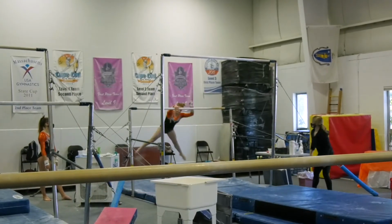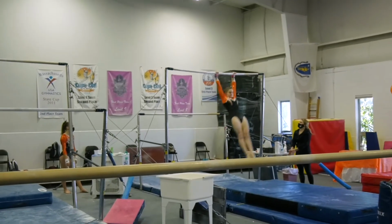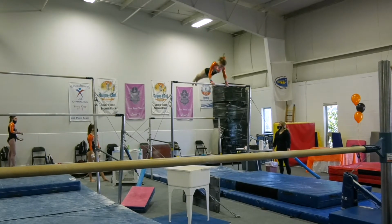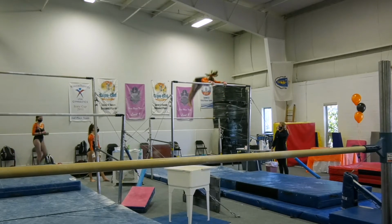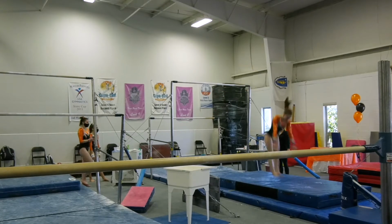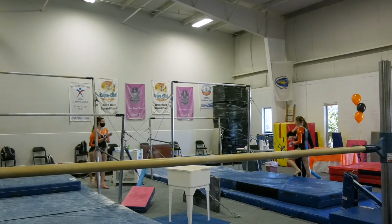We have kip, switch kip, squat onto the high bar, kip, nice straddle up handstand, drop for the free hip, another kip handstand, giant, good save, giant again, and our layout dismount, and she stuck the landing. Excellent performance from Sawyer.